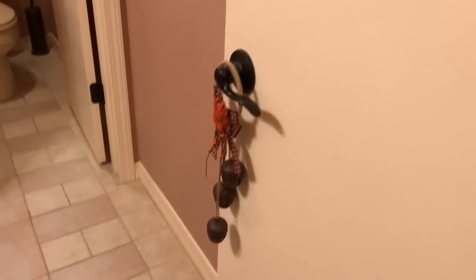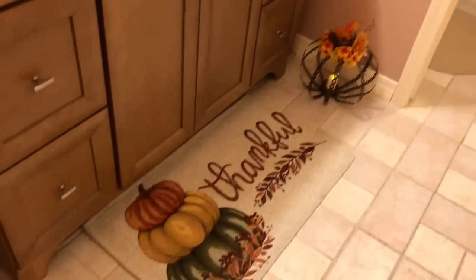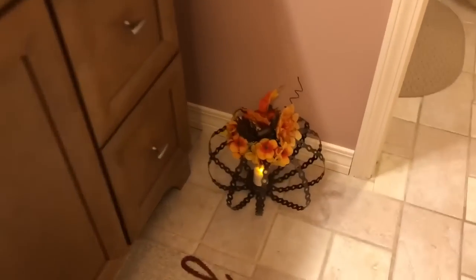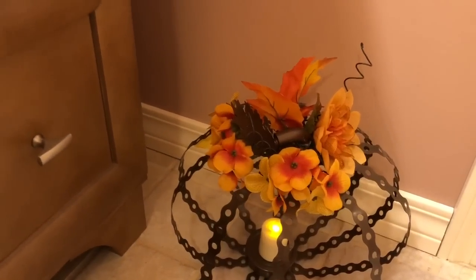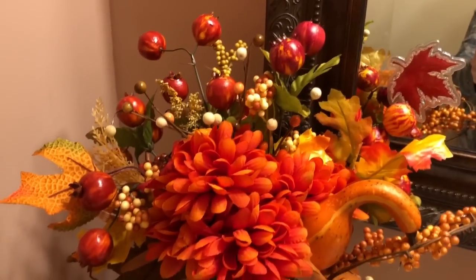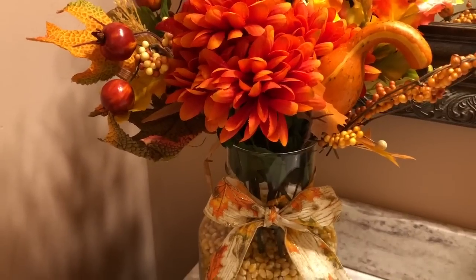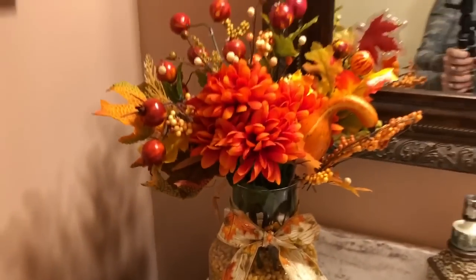Okay, I just have another one of those little embellishments hanging on my door, and then a thankful mat right there. And then this is where I decided to put this little guy I made this year, the little pumpkin. I love him. And then if you come up here, I really do love how this turned out. It was mostly Dollar Tree. I think it was all Dollar Tree flowers. And then that ribbon and the corn. I just think that's so pretty.